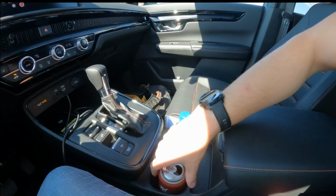She doesn't have the prettiest voice. But this has built-in navigation, and this navigation accounts for hills, so it can maximize the battery charging and discharging to get the best MPGs. And just having this with no cell service, this GPS-based built-in system here is essentially a godsend, because I have no idea where I am.